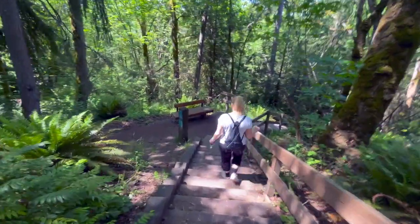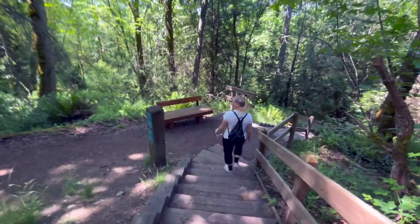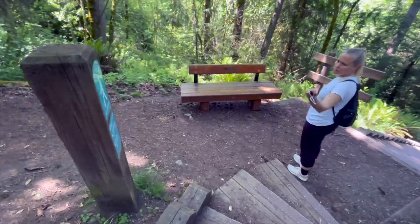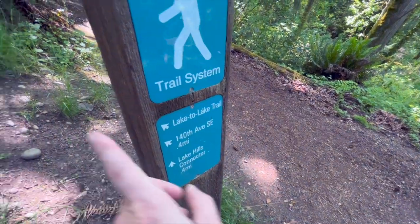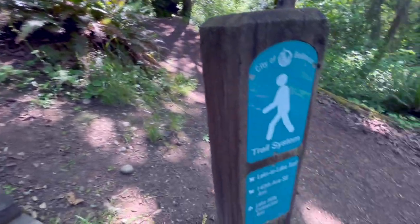And look, there's even a bench if you need rest, for example. And they have signage to give further orientation in terms of direction here. So we go back up this way, up the staircase here to go back to where we came from.